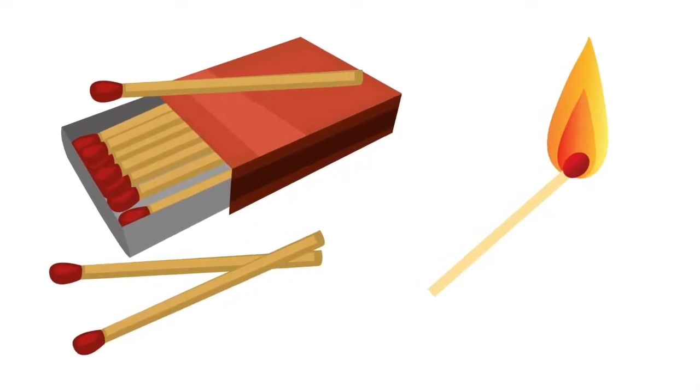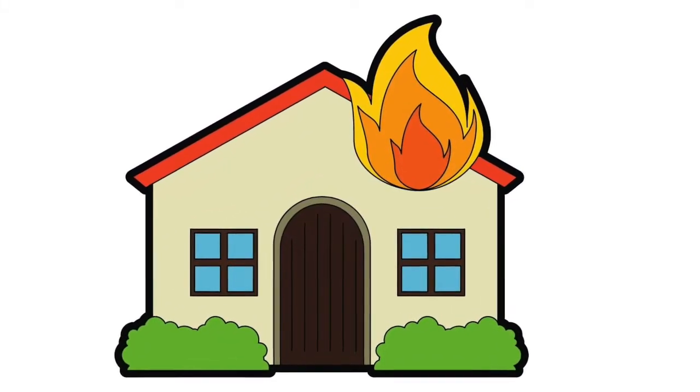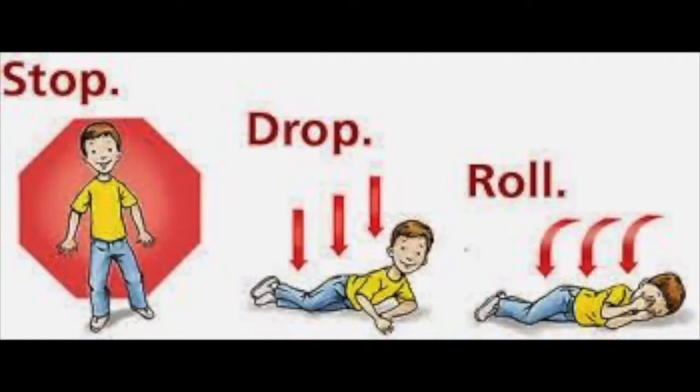So what did we learn in that song? Well, if you find matches anywhere, don't play with them as you could start a fire. Give them to a grown-up. If you see a fire, what should you do? Get help. Get a grown-up right away or call 911 on a phone or ask someone to. If your clothes catch on fire, what should you do? Stop, drop, and roll.